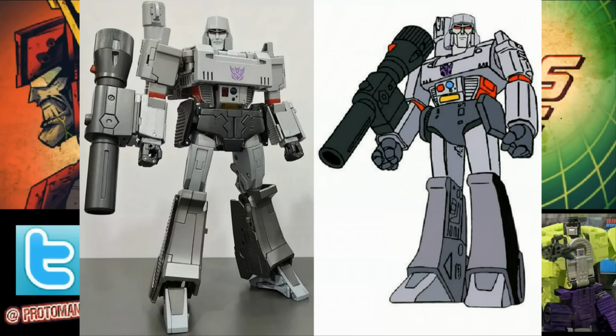At the end of the day, let's ignore the alt mode for a second. But the MP-38 G1 Megatron, the Masterpiece, was extremely screen accurate in robot mode. And it wasn't just because of the MP budget. I think that was a decided decision to make it look like that.